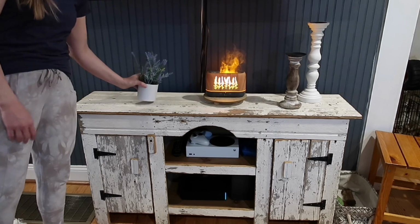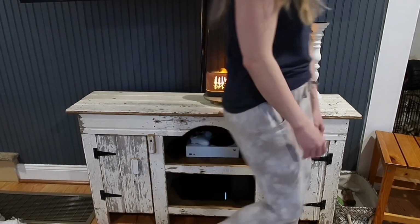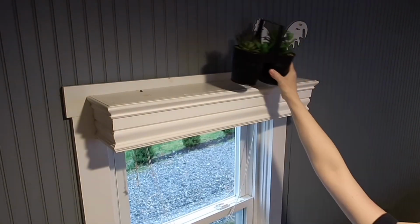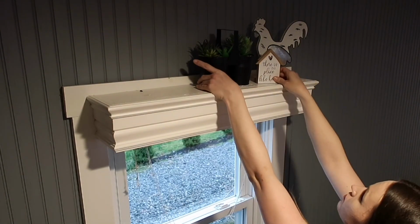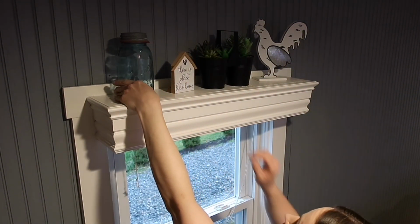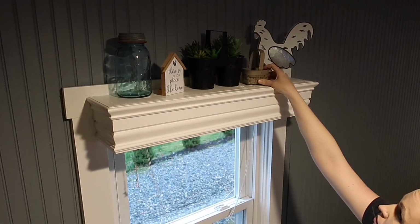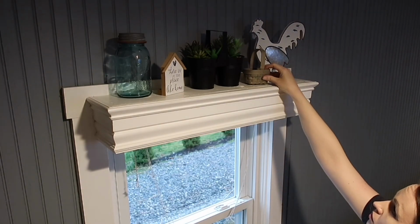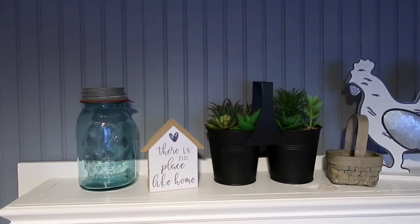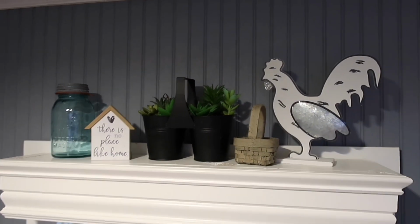I don't know what to do. What? I don't know. You know? Did I mention that I'm terrible at decorating? Yeah, I'm not very good at it. Just never really have had that great of an eye for it. Now, I love watching people do it. I absolutely love watching other people do it because a lot of other people are really good at it. But as you can see, this is about my best.